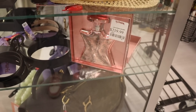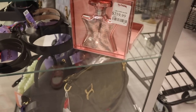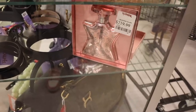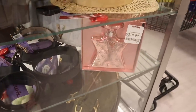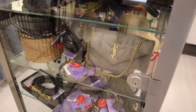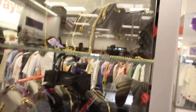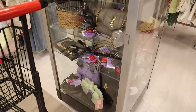Oh my gosh, you guys, look what I just found in another random case. So they have either perfume or cologne. I can't tell. I'm going to guess perfume because it's that metallic pink color. It's so cute, but it's priced at $219. So let me know if this one smells good. It's called Gold Coast. They even have a sun hat, I think, from the brand Chloe. Saint Laurent purses, so priced at $1,600. It's gray with a gold chain, and they also have the black and gold one. So just know at this location, they have so many clear cases.